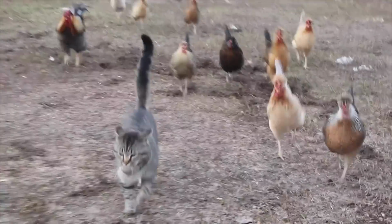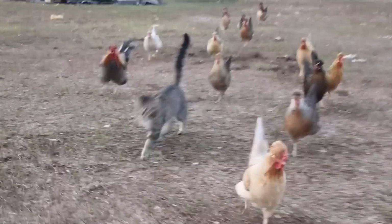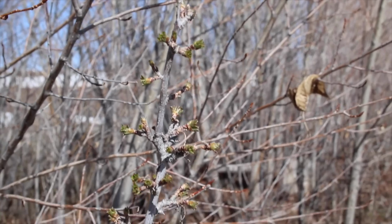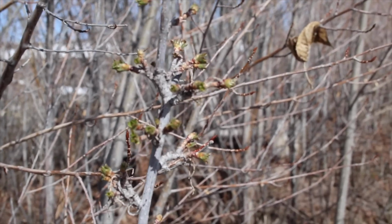This might be why we've never had problems with cats messing with our chickens. The chickens were adults when we got the cats, and they just pecked them anytime they wanted to do something. So the cats learned they don't mess with chickens.